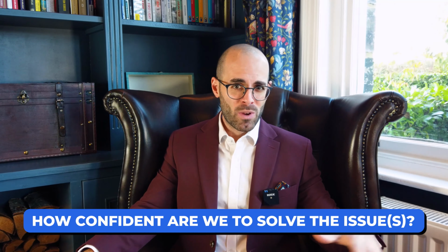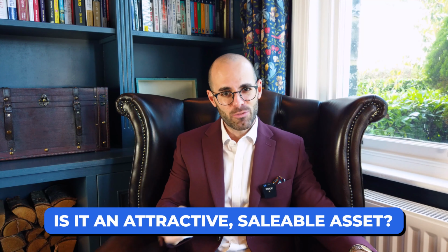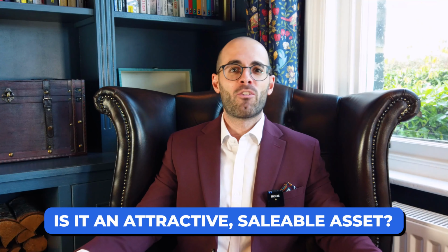Number 2, really important thing to ask yourself is, if you buy this property as is, maybe it's got issues, maybe it doesn't, do you think when it comes to selling this property in the future, it is a saleable asset? It's an attractive property where both maybe investors and homeowners will want to buy this leasehold flat. Again, if the answer is yes, that's great. It maybe suggests that it's a good property. But if the answer is no, and these issues aren't solvable, maybe I'd move on to something else.